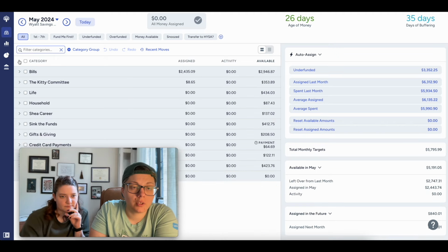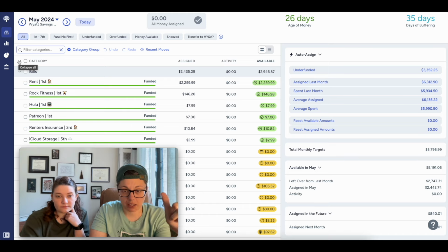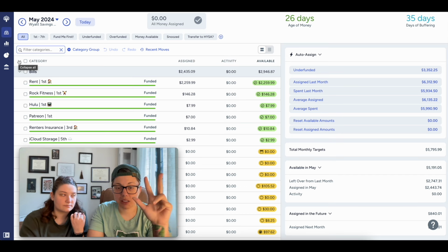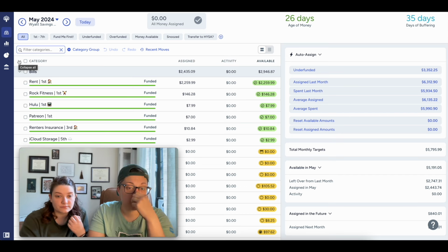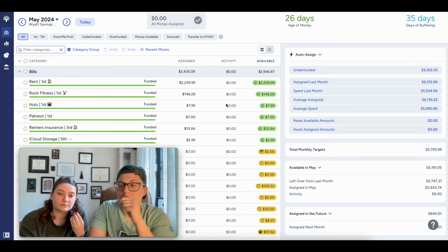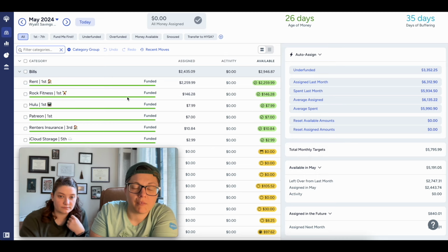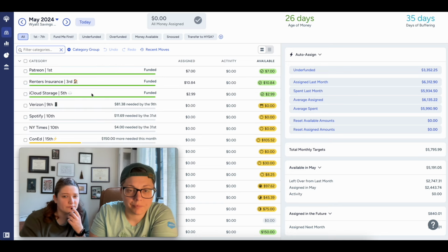So, the targets that YNAB used to have: needed for spending, monthly savings builder, savings balance. They were kind of anchored to monthly specifically. There were a few options that have weekly categories, but not a ton. From what I can tell, bi-weekly is still not a thing, which is not my favorite, but it is what it is. We are in May because that's when most of our stuff is not yet funded.